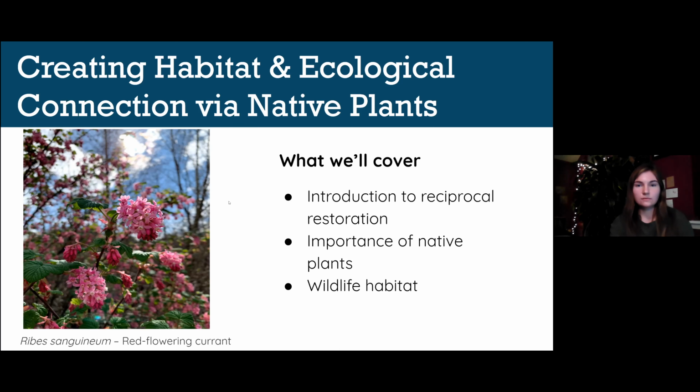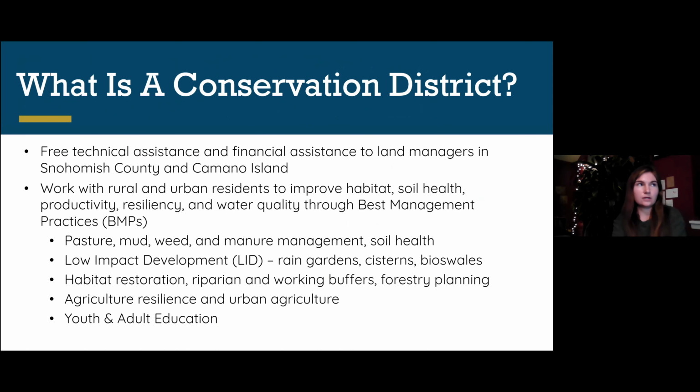So first of all, what is a conservation district? We are a non-regulatory entity that is here to provide support to Snohomish County and also Camano Island. So that means that we're available for technical assistance and to help you find the best way to manage your land. We can provide support on planting along buffers and farm planning. We also offer educational opportunities and just a whole bunch of resources on our website.